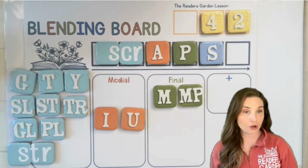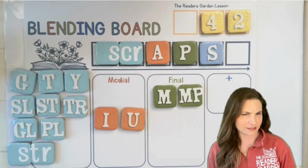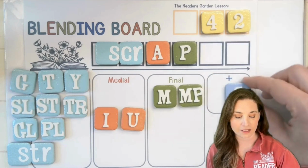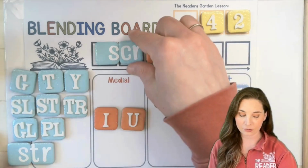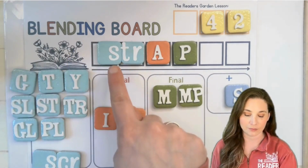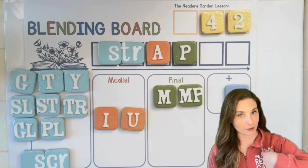Like I'm going to go and give scraps to the chickens. I think that's the thing people do. I don't have chickens, but I've heard that. So if I take off the S, I get scrap. Now I'm going to swap out this triple for this triple, and the word becomes strap, like I have a strap on my backpack.